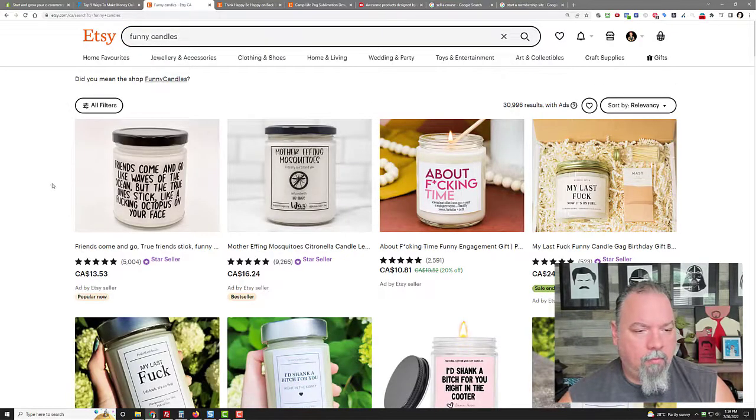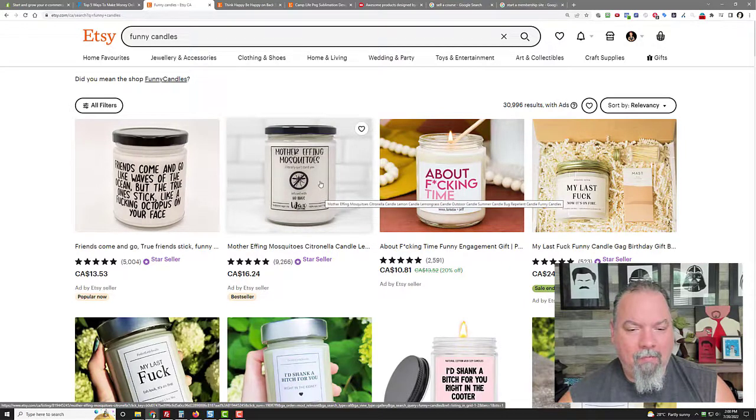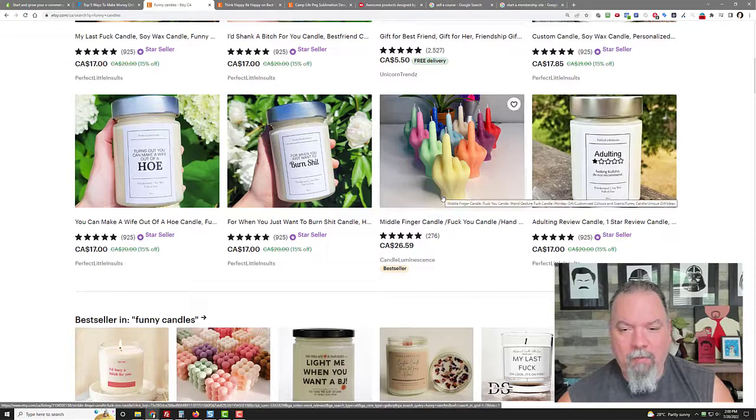Friends come and go like waves of the ocean, but the true ones stick like octopus on your face. So there you go. Mother effing mosquitoes. I literally can't stand you. Infused with no bugs wax. So there you go. About effing time. There's a lot of swearing on Etsy apparently, but there are candles that sell well.